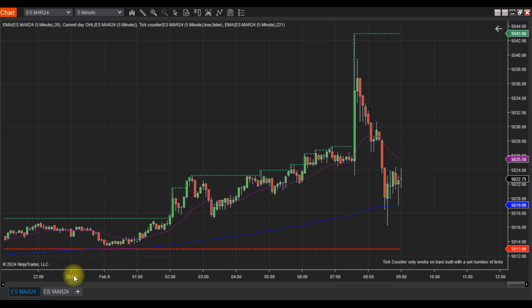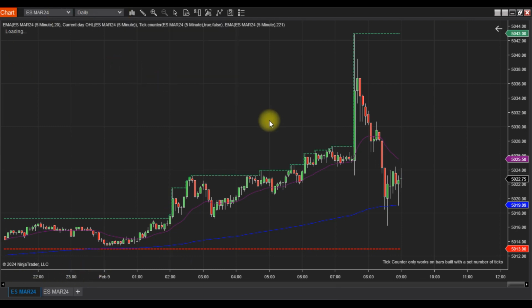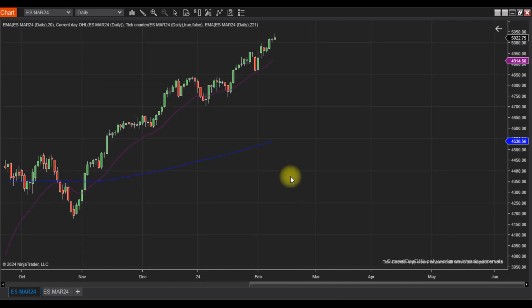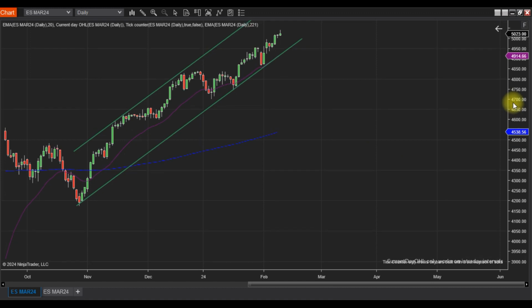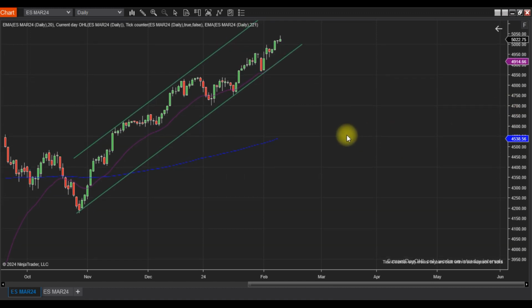Alrighty. Let's go over some things real quick. Start our analysis from the daily chart. Some of you may notice I have an extra indicator up today. That is my 221 EMA. I'll talk about that here in a second and why I use it, or I'm beginning to use it more. I think it's kind of a good idea. I'll explain why in a little bit.